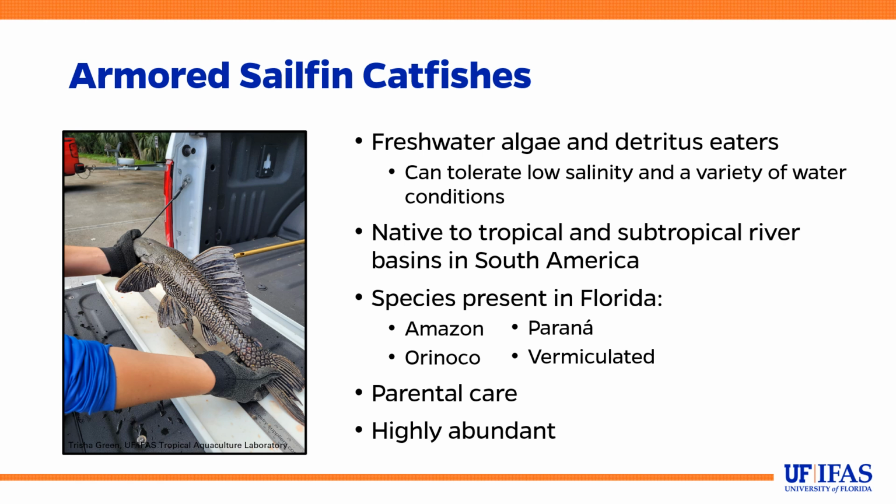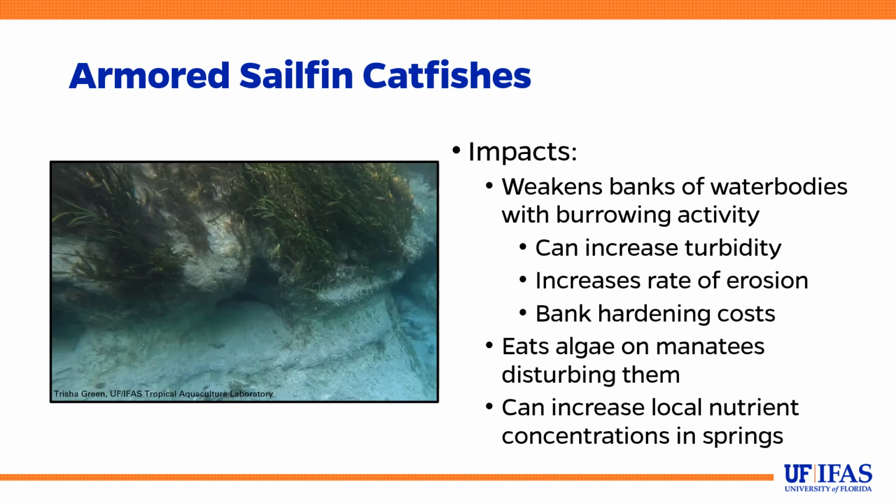Armored sailfin catfishes also provide parental care to their young. A male will dig a burrow into the sides or bottom of a water body. The female comes in, lays her thousands of eggs, the male fertilizes them, and then he guards the burrow. The burrows, in high numbers, weaken the banks of water bodies, which increases turbidity in the water and helps speed up erosion and undercutting of the banks.